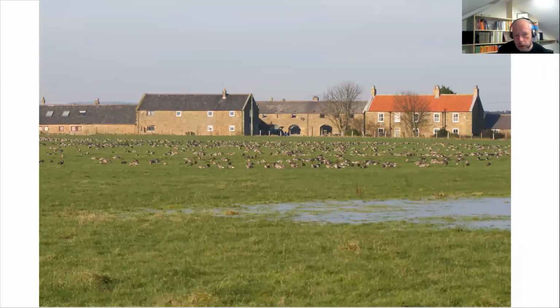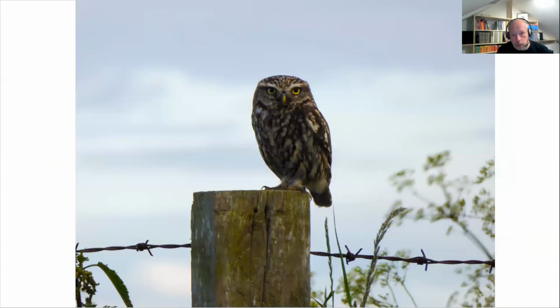So I head back from there along the road, which takes me to Druridge Farm. It's no longer a working farm; it's a barn conversion. And again, the fields around here can be great for things like pink-footed goose. Little owl was a character for those of you who know the patch. You'll have seen the photographers lined up taking photographs of the little owls. Certainly drew a crowd, and they bred in the buildings until recently.